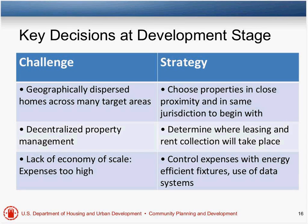Another challenge is dealing with decentralized property management. That issue Bill raised about what you do with all these homes out there? You don't drive by every day, but you've got to figure out how to manage that. One of the things is determining where your rent office will be. With the lower end rentals, you get an awful lot of walk-in clients who come and apply at your front window or front office. Another thing to keep in mind is all the responsibilities that come with keeping up with properties scattered over a large area. How often you drive by. Again, you hire a property manager to do that.